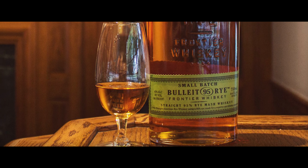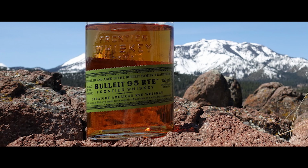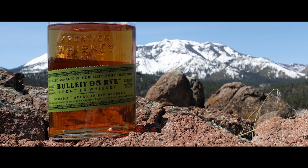And the notes for this Bulleit Rye Bourbon is, it's russet in color, has rich oaky aromas, and the taste is exceptionally smooth with hints of vanilla, honey, and spice, and the finish is crisp and clean with long, lingering flavors, and you will find this at a proof of 90.